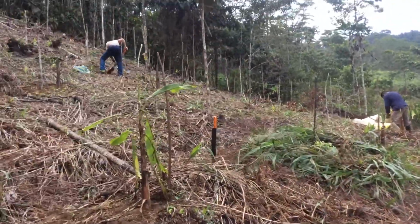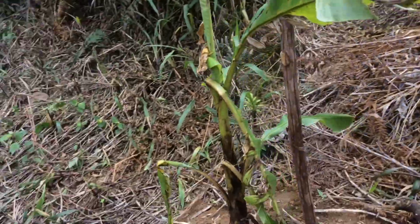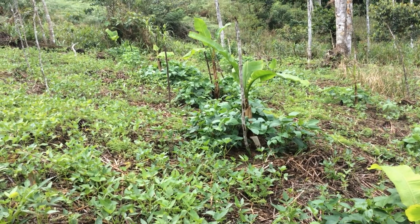Step 2. Clearing and planning the site. I provide the workers with a printed map so they know which area to work on. They clear the brush, mostly with machete, and they also add soil amendments at this point, as well as short-term green manure cover crop seeds like cowpea and chia, and long-term ground covers like pinto pina and sunshine mimosa.